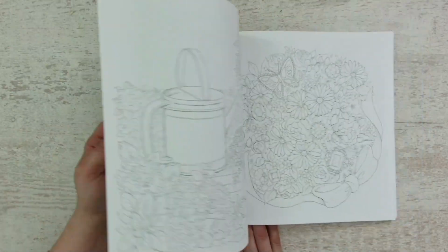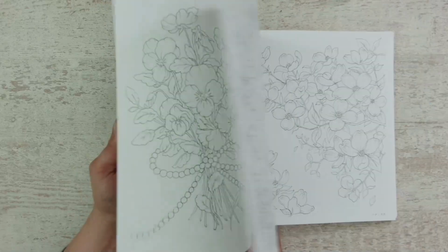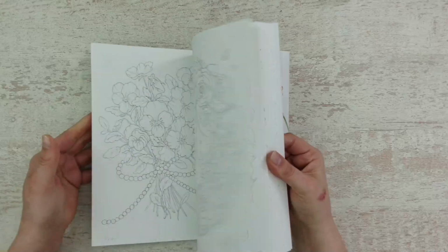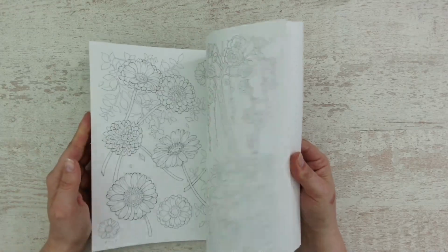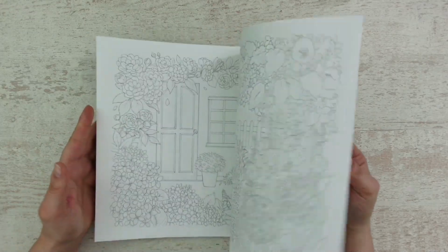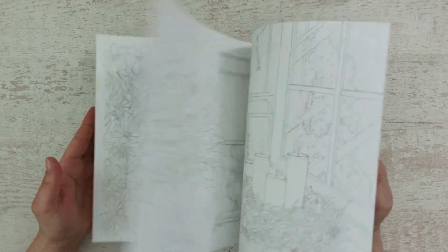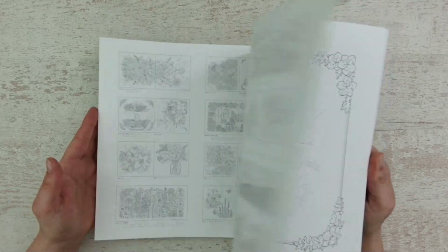Did I color in it? I don't know. I think it's still untouched. Let me take a quick look. Yeah, it's beautiful. It really is beautiful. Oh no, it's still uncolored.